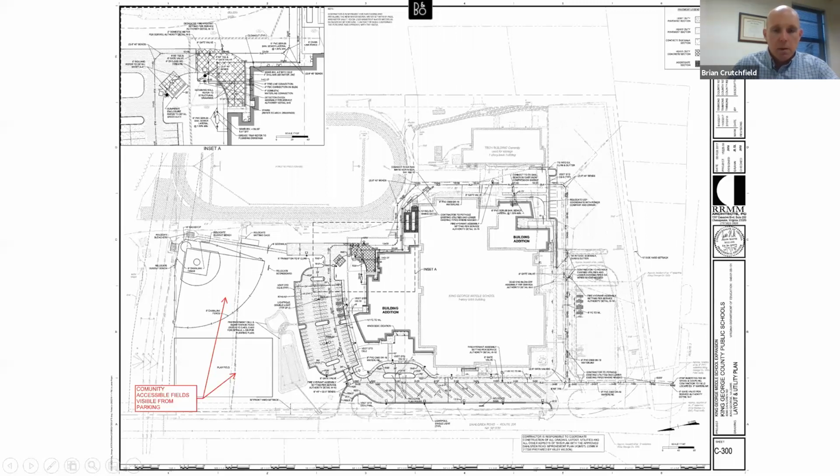We also rearranged some parking and bus parking, and this building addition has a lot of glass in it, so you can easily see the approach and really create that destination. Here's your main point of entrance to the building. If you're faculty, here's your drop-off for buses. So there's no question of how to arrive at the building.